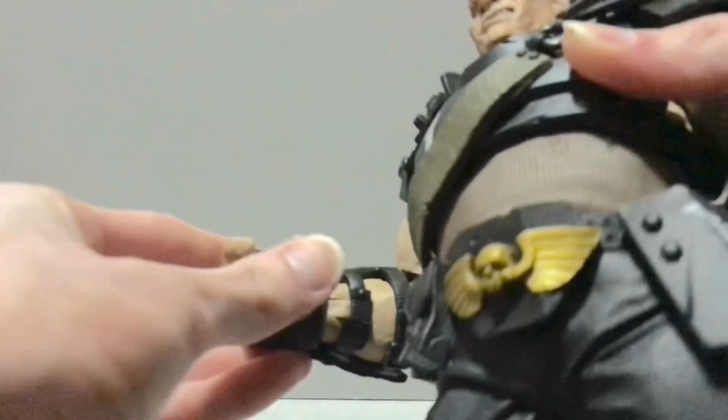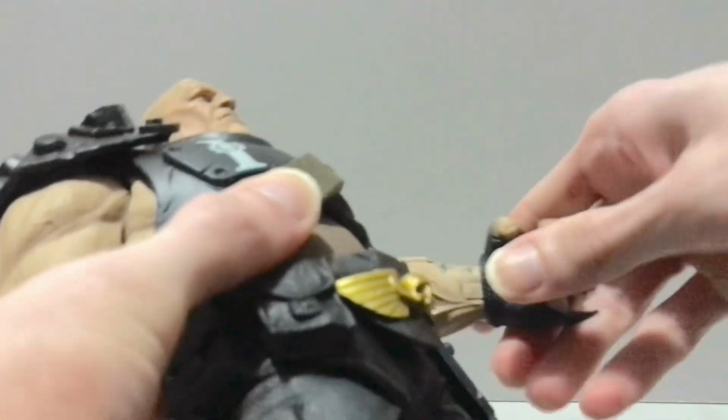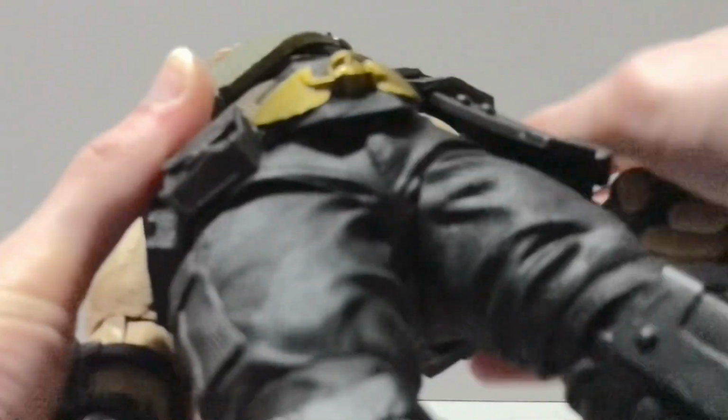I think one is different from the other. Yes, it is. He's got a single joint in the elbow with rotation. That's where you get your bicep swivel. And then his wrists just swivel. He does have a hinge in there. Let me move this side because the other side's crazy tight. But there you go. Hopefully you can see that. It is bending in and out. That's the only direction you get.